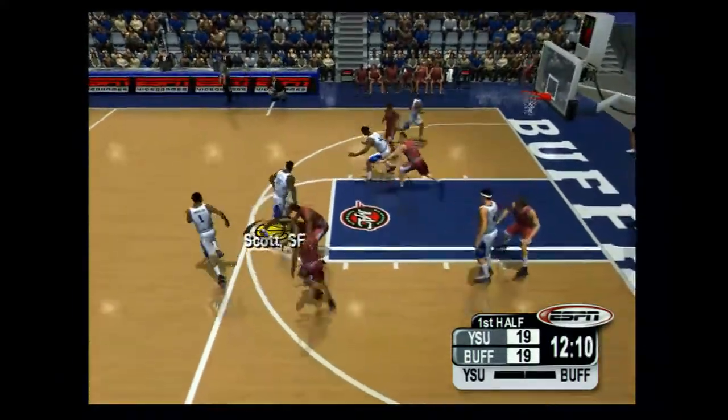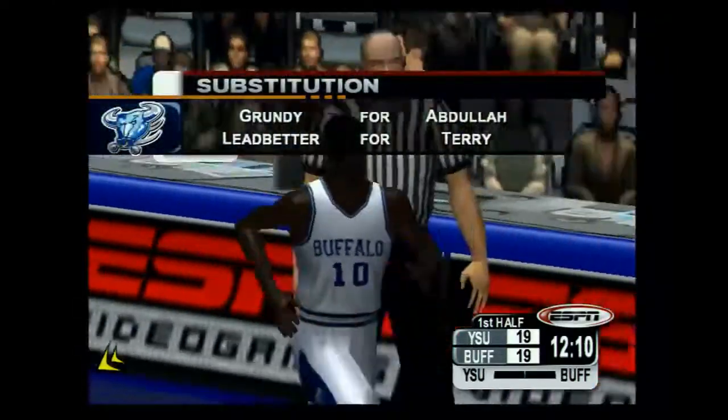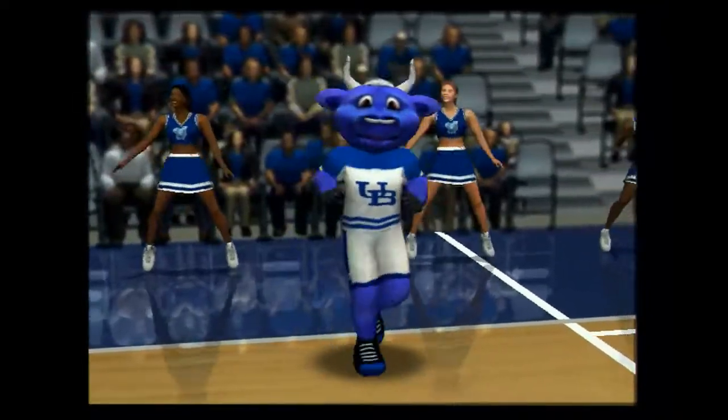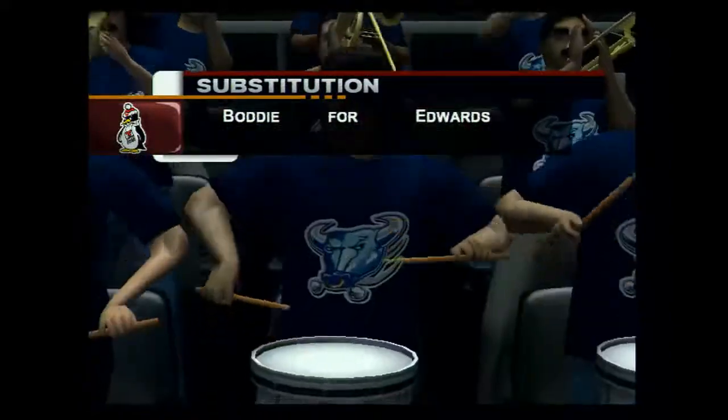Just letting the clock run down over 5 seconds. That's a turnover. Looked to me like he's trying to set up for a move, but he just took too long to do it, and he gets the closely guarded violation. That's a good call. Now the ball is turned over.